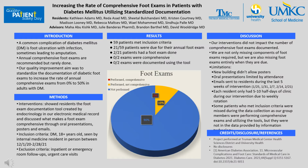Discussion. Our intervention had no effect on the number of comprehensive foot exams completed, and our standardized documentation form was not utilized. Based on our results, we are not only missing components of foot exams required to make them comprehensive, but we are also missing foot exams entirely when they are due. 9.5% of patients due for a foot exam had one completed when presenting for a routine chronic condition follow-up. This is an additional area for future improvement efforts.